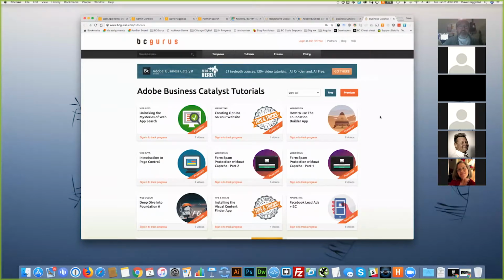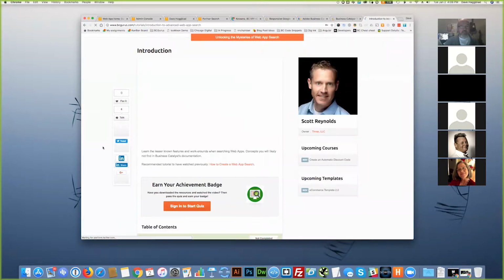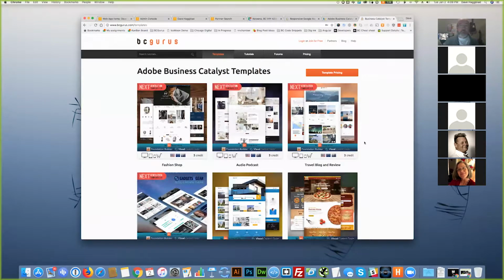So the App Store, that's fine. On BC Guru's tutorials, the last one to be released was Unlocking the Mysteries of Web App Search. And that was a nice series by Scott. I went through that myself and quite enjoyed it. I'll just point that out in case you haven't had a chance to get to it.